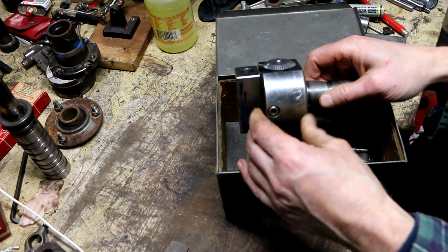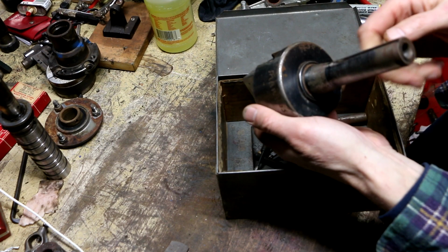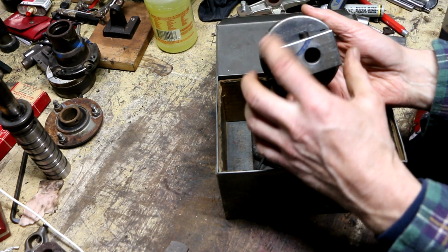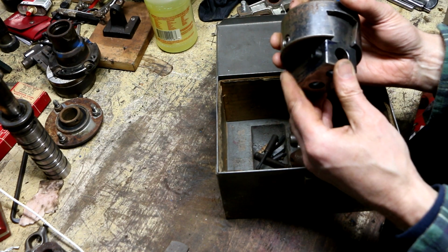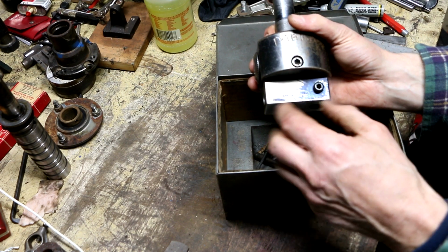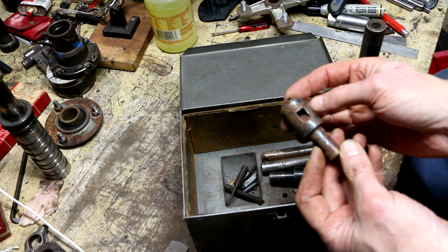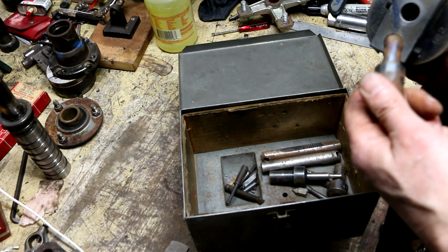It's more heavily engraved, but more importantly, this is a genuine Bridgeport number 2. It says right here, genuine Bridgeport, number 2. I did check to make sure that it moves freely, and it does. Looks like somebody got some Dykem blue on this at some point. What's nice is that it's a genuine Bridgeport, and on top of that, it has some of the original high-speed steel blank holders that are made to fit in this.